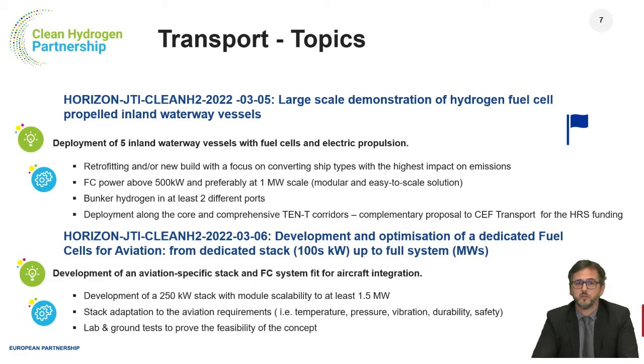In terms of power, all the fuel cell solutions will have to be of at least 500 kilowatt, and they should be modular and easy to scale, as in fact the preferred power output should be of at least 1 megawatt. 2 bunker solutions should be available in ports, and it is also suggested to convert a barge into mobile bunkering solutions for refueling operations. Also in this case, as in the previous flagship projects, it will be important to present a solid data gathering strategy and also to establish a strong cooperation with the CEF for Transport program for the financing of the HRS deployment.